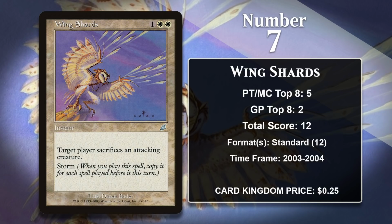Like Hunting Pack from earlier, Wing Shards was played in standard sideboards, primarily to bring in against Goblin and Reanimator decks. It was a pretty good way to stop a reanimator opponent from killing you with one big creature, and against goblins, it often made them sacrifice most of their board.